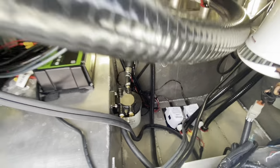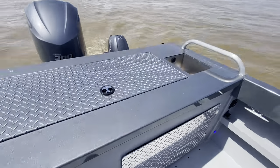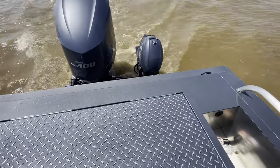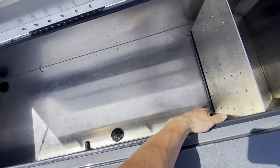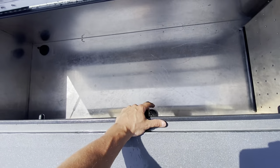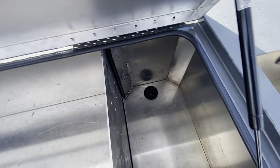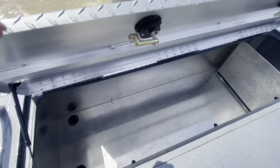This boat does come with three 1,200 gallon bilge pumps. It has two 1,200 gallon pumps for the live well. So one, two, and it also has a recirc. It has the two big drain holes. They're 1.5-inch drain holes. And I believe they might be making a change to make it flush mounted so you get all the water out of here.